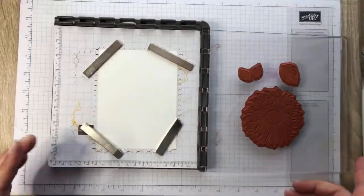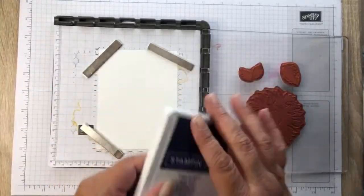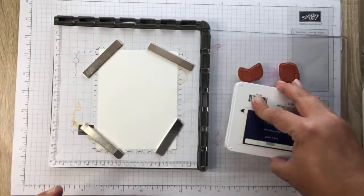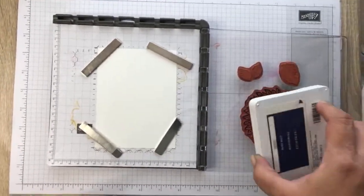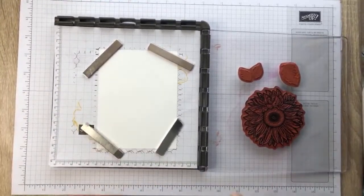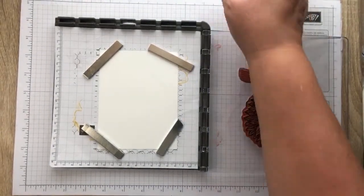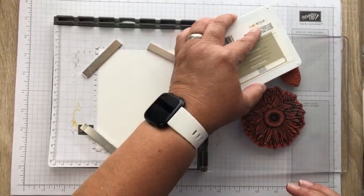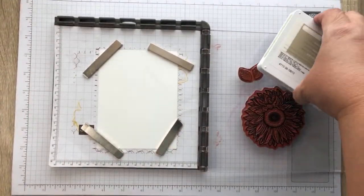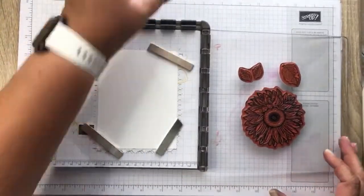So now I'm going to, I guess I got it all with one, didn't I? Okay. So now we're going to take our Night of Navy and we're going to stamp in the Night of Navy, and that's really dark because it's got some new juice in it. And then we're going to stamp our leaves in crumb cake. I just put juice in all of these, so they're pretty juicy. All right, so we're going to stamp.